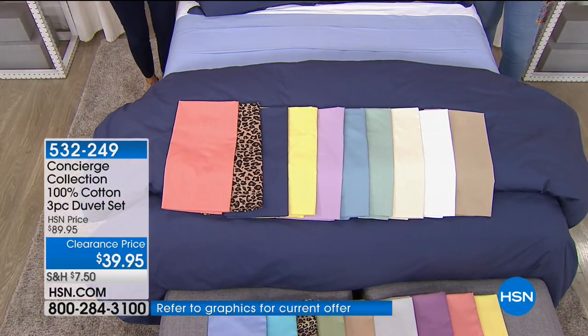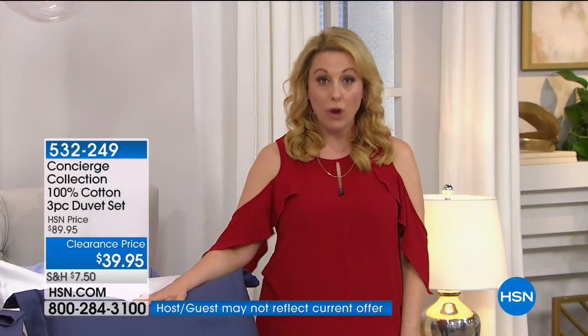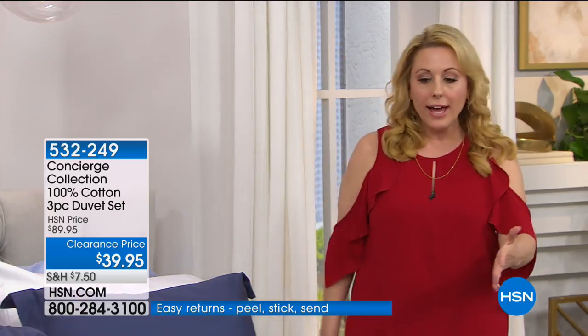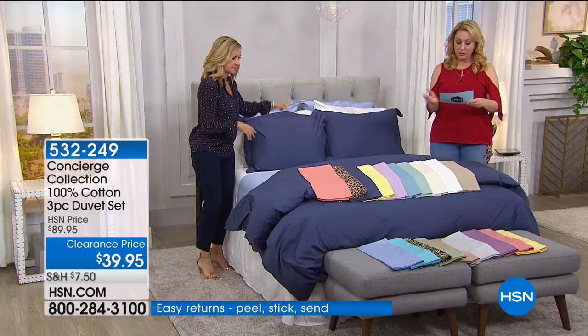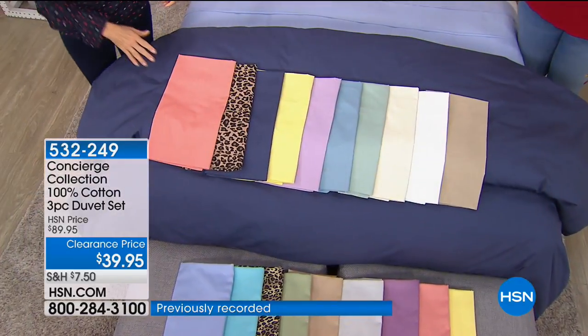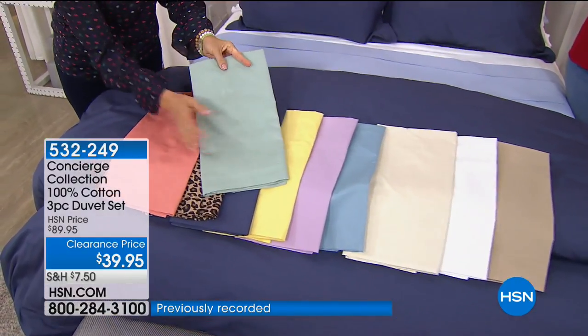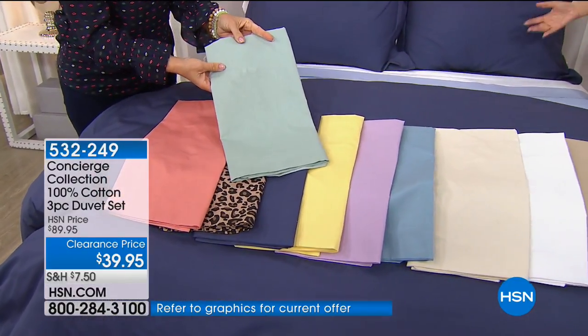Oh, yeah. And remember that this is clearance, not because there's anything wrong with it, just because we don't have a lot of them. Exactly. We have very limited numbers. Look at all these colors available. Yeah. And let me tell you about the sizes, because we've got twin, we've got a full queen, that's one size, and then we also have a king size. So we've got three different sizes, and we've got 10 colors. That's a lot of colors.